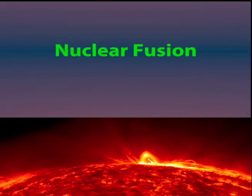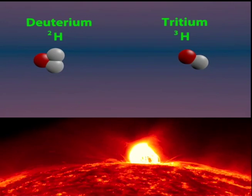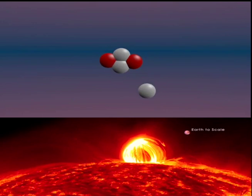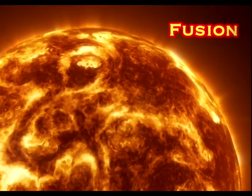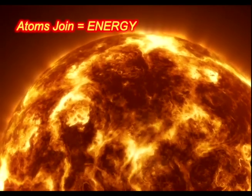Inside stars, small hydrogen atoms join together to make a new element, helium atoms. When atoms join, energy is given off. This makes the sun hot, but is not on fire. This is called fusion. So when atoms join together, energy is given off.